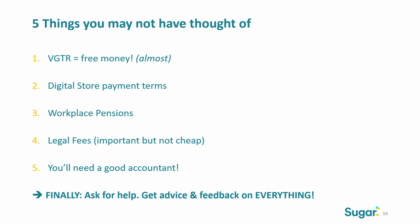The third thing is workplace pensions. That is worth doing some work around. For every full-time employee you employ, not only do you pay their salary, but you have to pay pensions as well. Different size companies and different salaries require different levels of pensions, but it will be an extra cost that you may not have thought about.